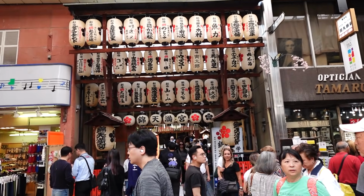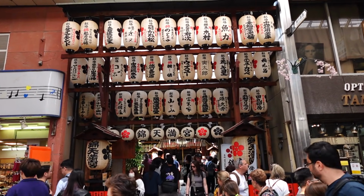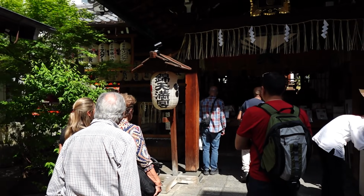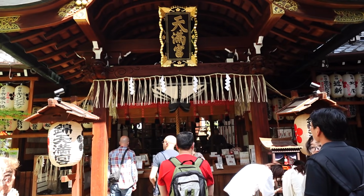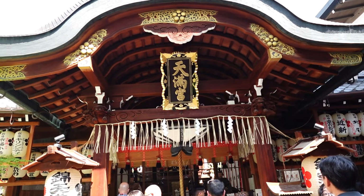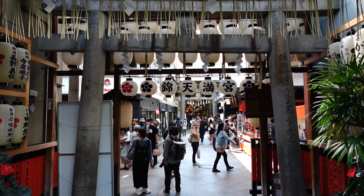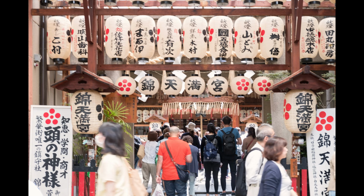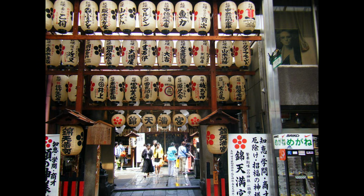Alright, so when you're in Nishiki Market, there is a hidden gem. It's called Nishiki Tenmangu. It's a Shinto shrine dedicated to the deity of scholarship that stands at the eastern end of the market. Despite its small size, the shrine sees a lot of foot traffic from the many people who come to sample the local cuisine and shopping in the market.